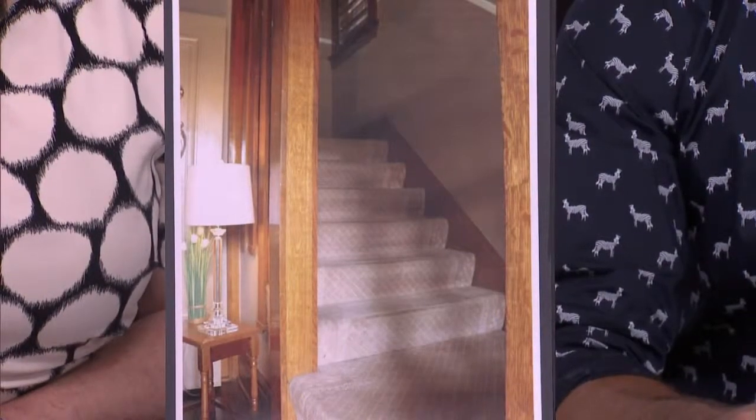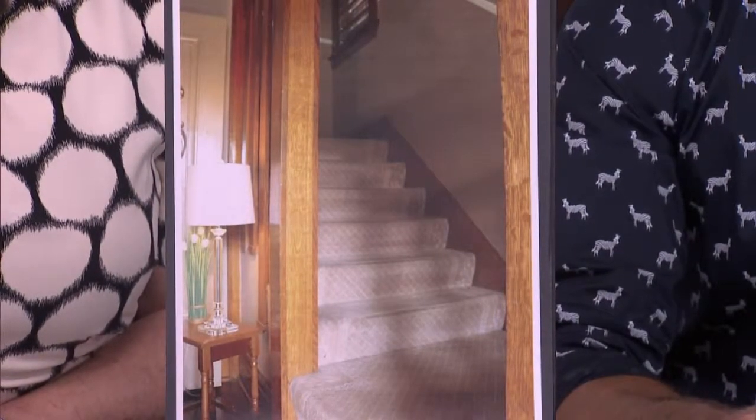Yes, hi Kimberly. Hi. My question is, as you can see, I have a very, very old home, and we've decided to strip out the staircase and wonder if we should use hardwood floors or if we should continue with carpeting throughout.